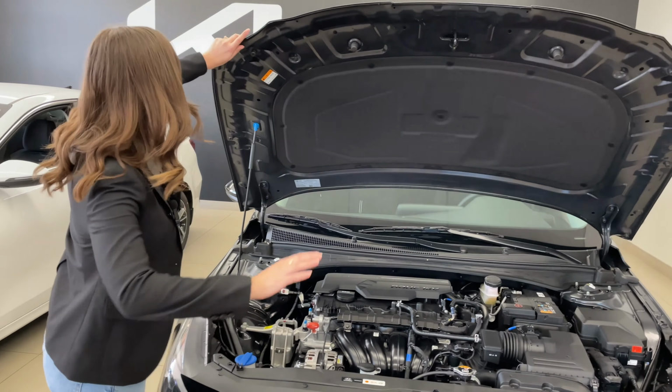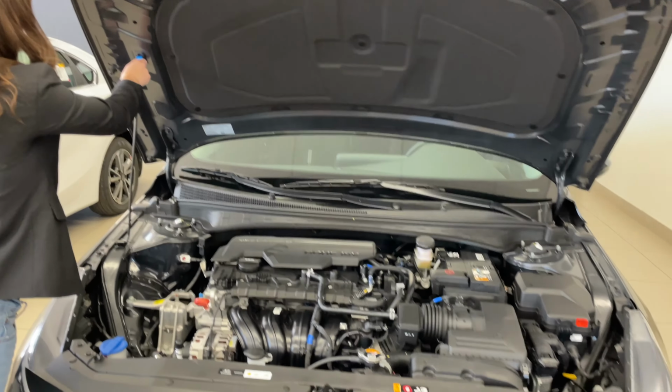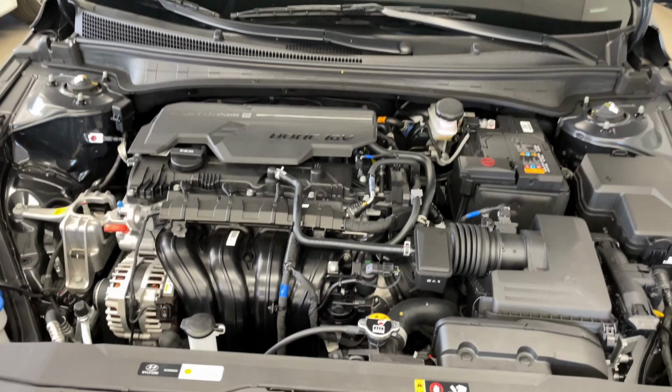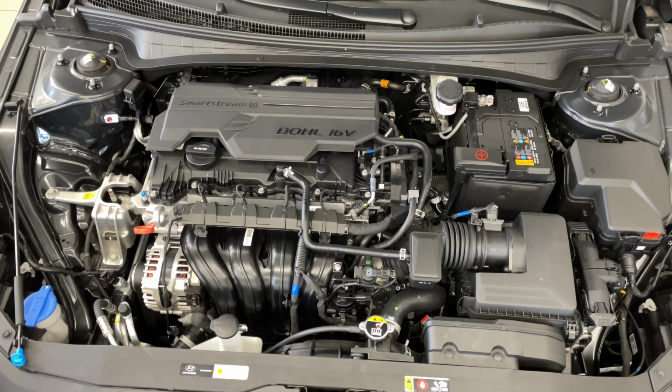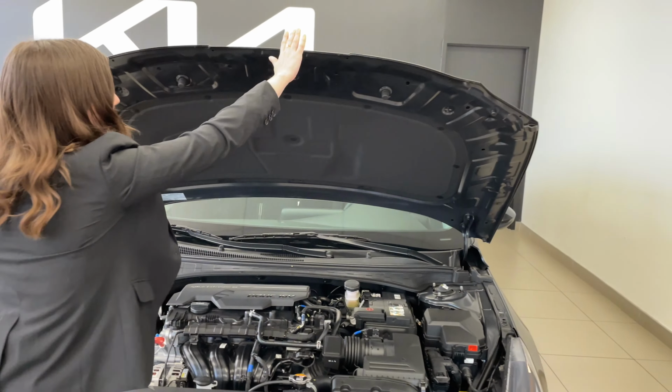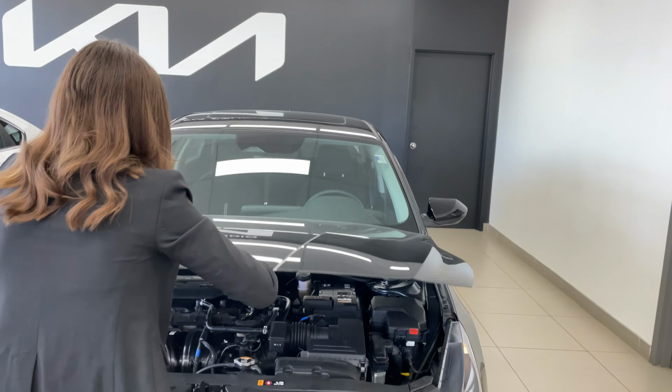But to start off, we are going to take a look at the Elantra. So I'll have Mark show what is under the hood before I close it. So even though it is the same engine, it does look like it is set up differently from actually what's in the Forte. And you guys will get a good look at that as well. I'm going to close that. Very sorry with the mic on.